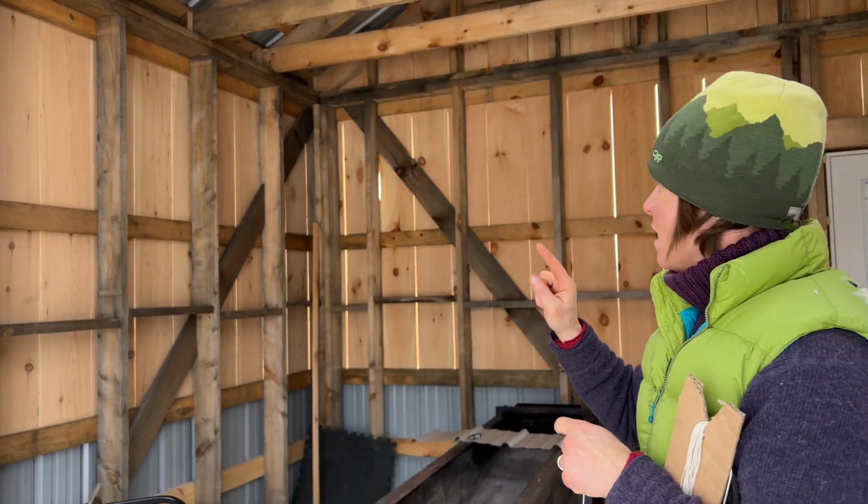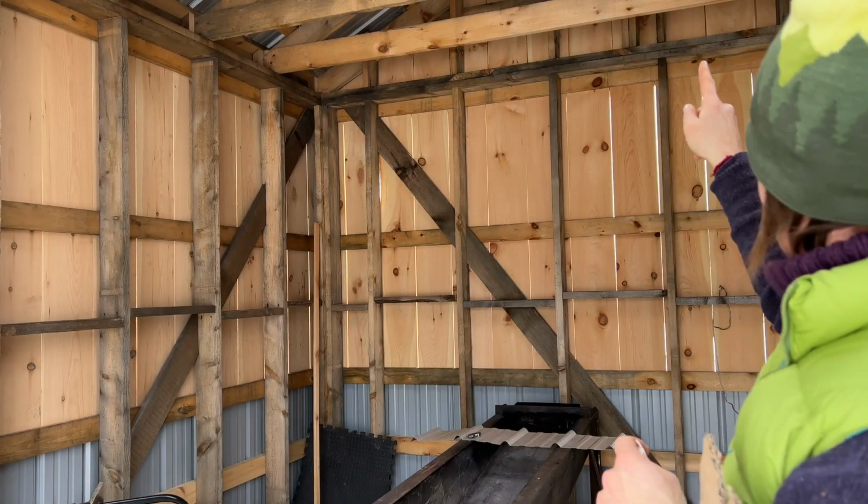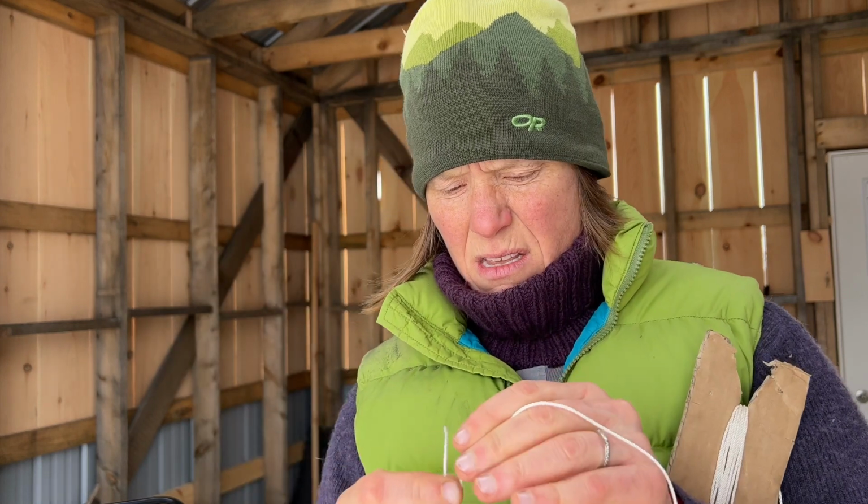To tie basically a plumb bob from the top down. So I'm just gonna tie a little nut on a line.